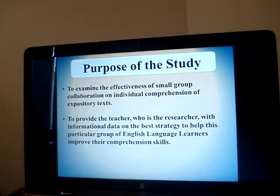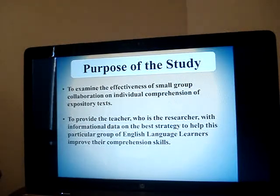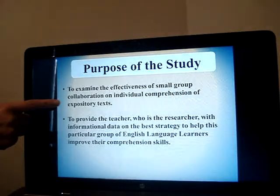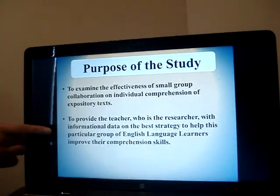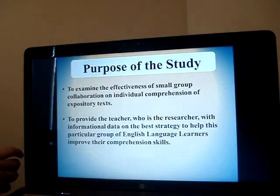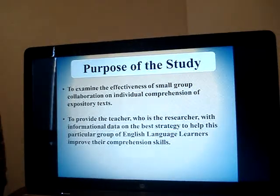With this said, the purpose of the study would be to examine the effectiveness of small group collaboration on individual comprehension of expository text and to provide the teacher, who is the researcher, with information data on the best strategy to help this particular group of English language learners improve on their comprehension skills.